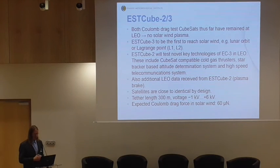But then something about our next mission ideas. So you saw ESTCube-1, and ESTCube-2 and 3 are currently in planning and early development phase. We are of course once again cooperating with Estonians with their student team, and the reason we are simultaneously or semi-simultaneously building ESTCubes 2 and 3 is that the next big goal is ESTCube-3, which is supposed to be the first one to reach solar orbits, so to go outside of the magnetosphere.